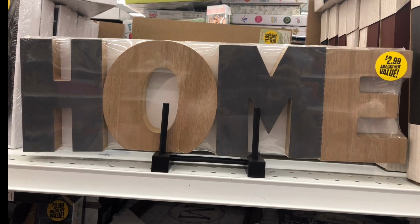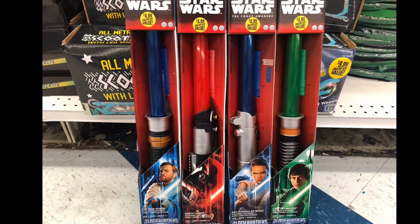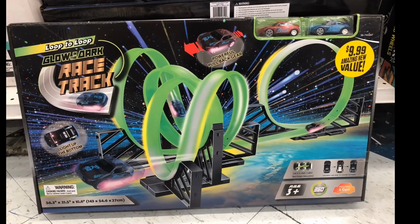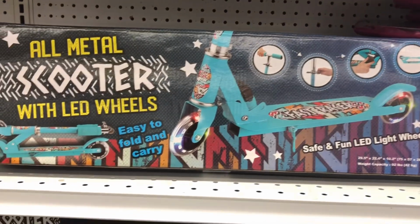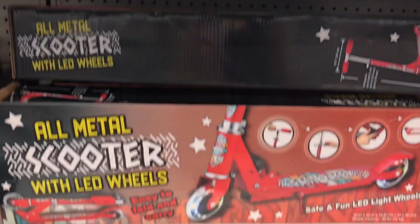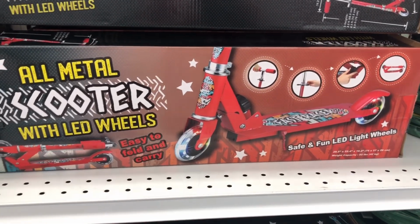Okay, so now we're getting into the toys. I saw these Star Wars little lightsabers. This looked actually pretty cool. It's a racetrack that glows. It was $9.99. They even had scooters, you guys, that light up. They only had two colors and they were only $9.99.